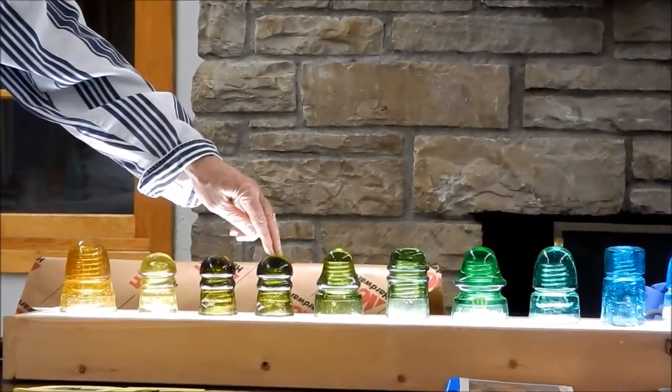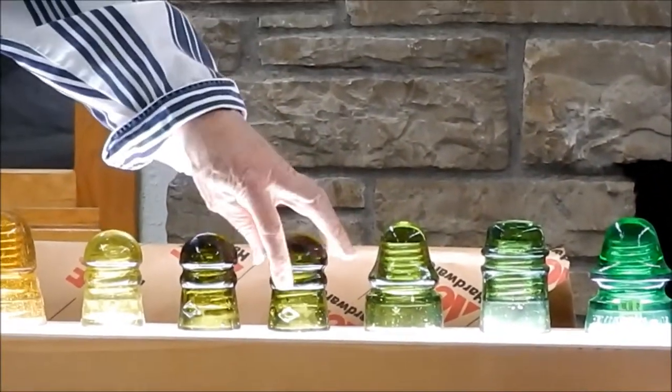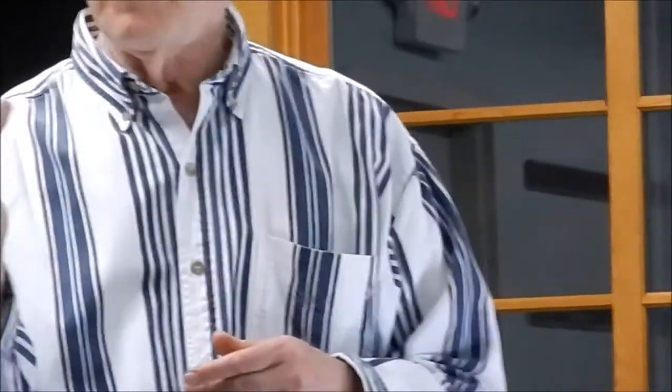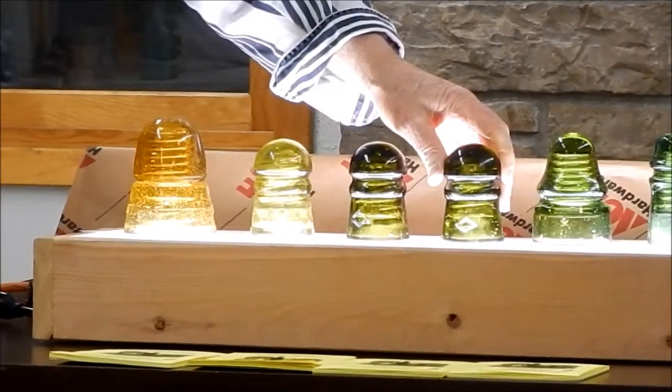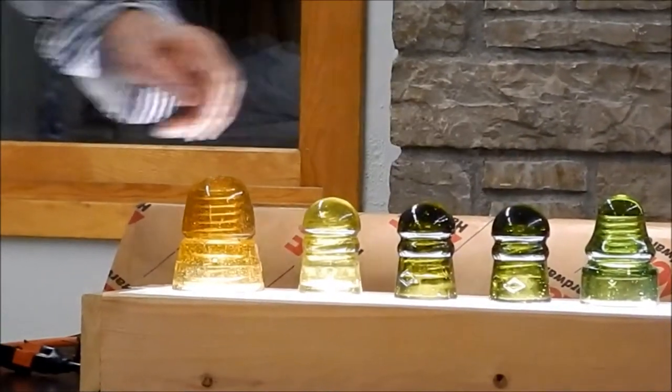Coming this way, these are Canadian insulators. They have little diamonds on them. They're referred to as ponies. Any small insulator that was probably used on a rural telephone line, low voltage, is referred to as a pony. And all of these have a single skirt on the bottom. These were made in Canada. There are people that collect nothing but the diamonds. There's a diamond on each one, and it's one of the specialty collections. There's a book that comes out just on the diamond ponies.